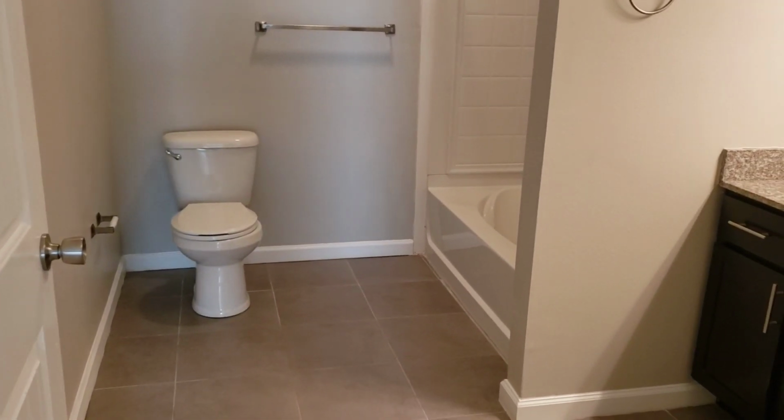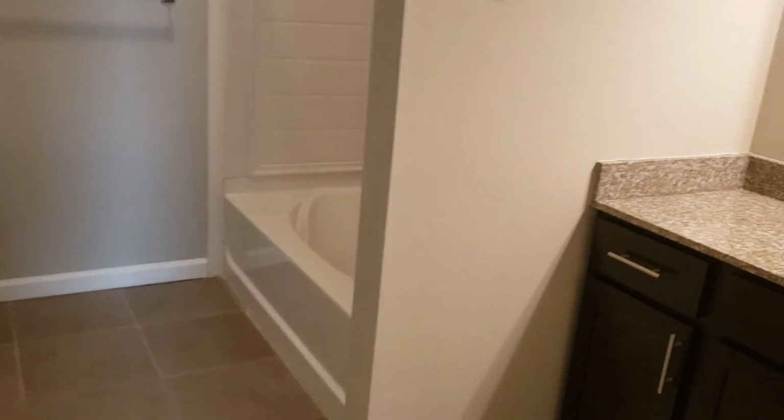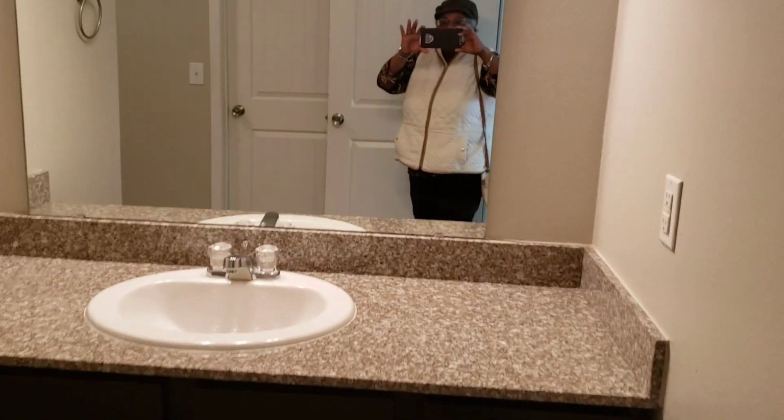This is the bathroom, and it's a nice size. I can feel comfortable in here, not get claustrophobia.